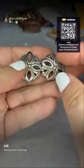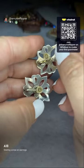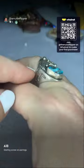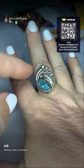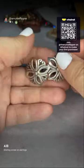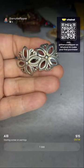Next. Oh, these are so pretty. These are vintage screwbacks. Look at these. Sterling silver. They are signed. What's up, Sarsar? Sarsar, look at my ring I'm wearing. Do you want to buy it? Isn't it amazing? It's Old Pawn, Navajo. I will sell it right off my finger. All right, sterling screwback ring earrings. These we're going to start at 15 for 15 seconds.